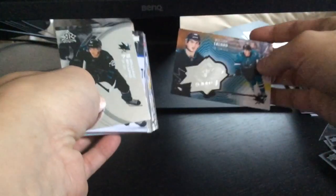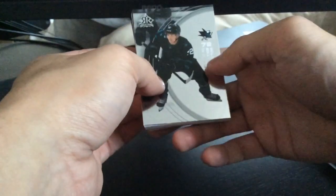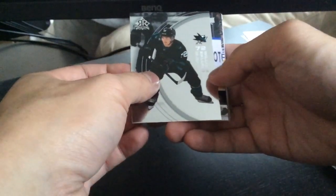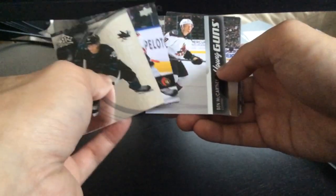So we got two William Eklund cards here. All right, in this box, got an Eklund reflections and an Eklund SPX finite. So yeah, overall I'm pretty happy with this. The cards look really nice, I think, overall. Definitely happy with the overall look.